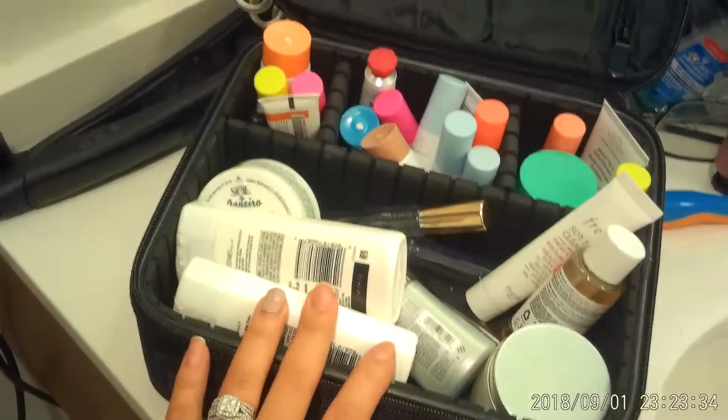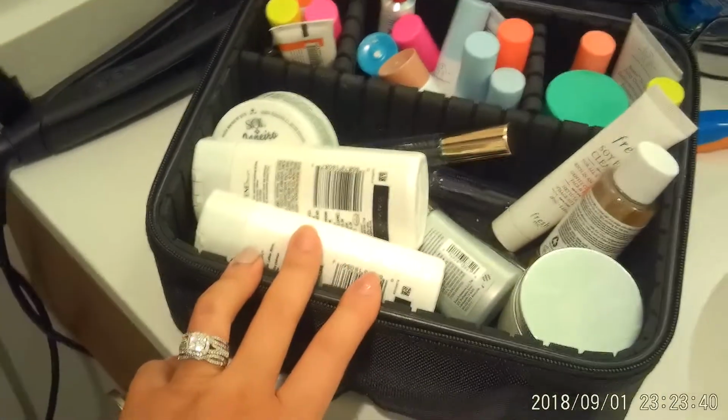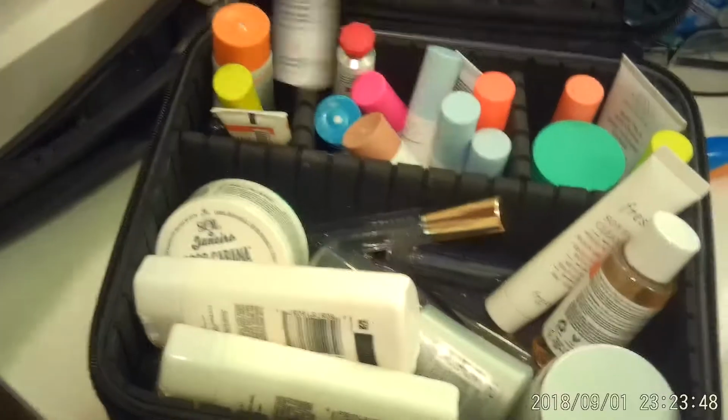So first thing we have here is my little skincare bag. This is almost identical to the one that I have for my makeup. However, it's tiny. And so in here I keep all of my skincare, and you'll see a lot of Drunk Elephant in my skincare for traveling.